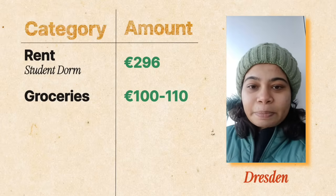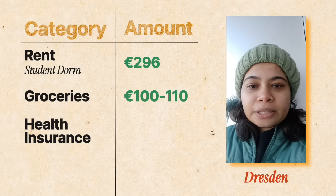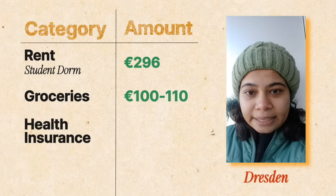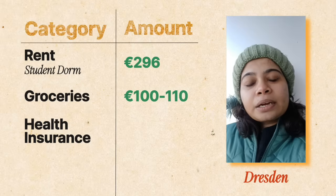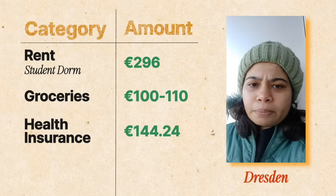Next mandatory expense that we have is the health insurance. Every person has to have mandatory health insurance, and I have it with TK, and I have to pay around 144.24 euros, and it also differs from company to company.